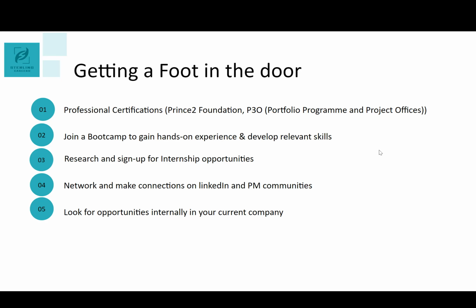And you do your research, look at internships, if there are opportunities for that. But if you want to do a training, you network, you're on LinkedIn, and then you also look for opportunity within your organization as well.